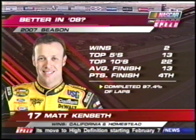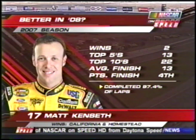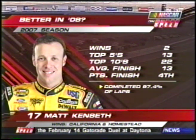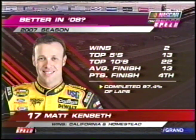And, of course, when we go to California later on this week, that's the race he'll be preparing for, and he's the defending winner of that race. So, can Matt Kenseth better his 2007 season? No championship, but decent numbers. 2 wins at California and Homestead, 13 top 5s, and an impressive 97.4 percentage of the laps run completed. Still, with the Hendrick cars out there, it was only good enough for 4th in the championship. Stick around, folks. Lots more from Las Vegas coming up.